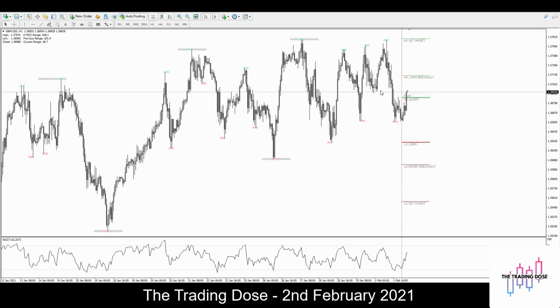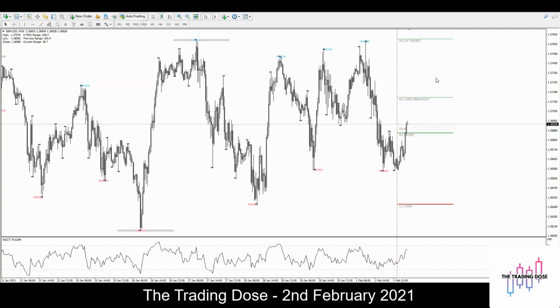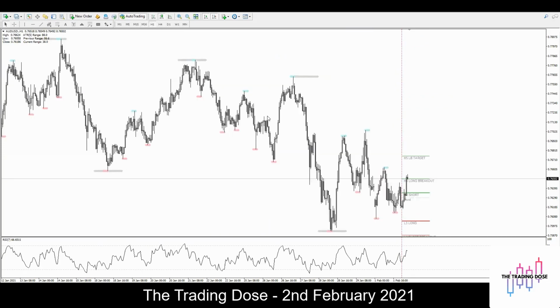Even on the 1-hour, there's no setup for me. You can see over here is just very, very strong up and down moves. I'll give it a day. Again, today we're not touching this. We'll give it a day and see how it goes. Next up, we do have the Aussie Dollar.